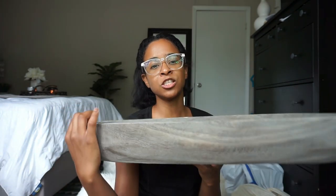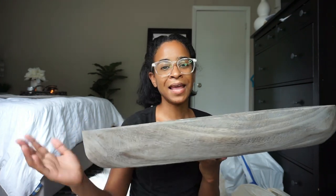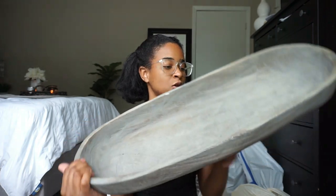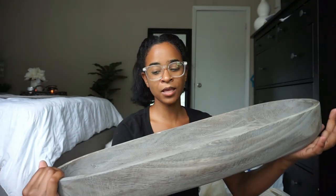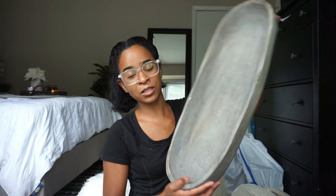I love how distressed it looks, and also the gray color. It looks so organic, and that's the vibe I'm looking for. So it's super beautiful. I'm definitely gonna use this probably in my dining room area or somewhere, but yeah, it's super super beautiful, and it's really long for only $20.